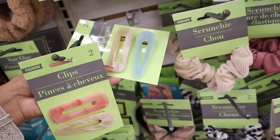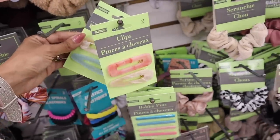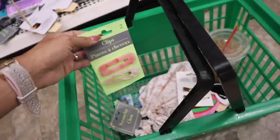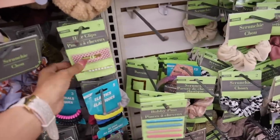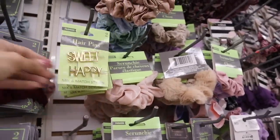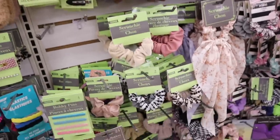And this one is more square, and the other one has a point to it, so it's definitely different, which is so exciting. Let's go ahead and grab these two right here. And look at this set, you guys, how cute. A pack of two for a dollar again. There's even fuzzy scrunchies, sweet and happy gold clips, so pretty. And look at this one, so many options whenever it comes to scrunchies.